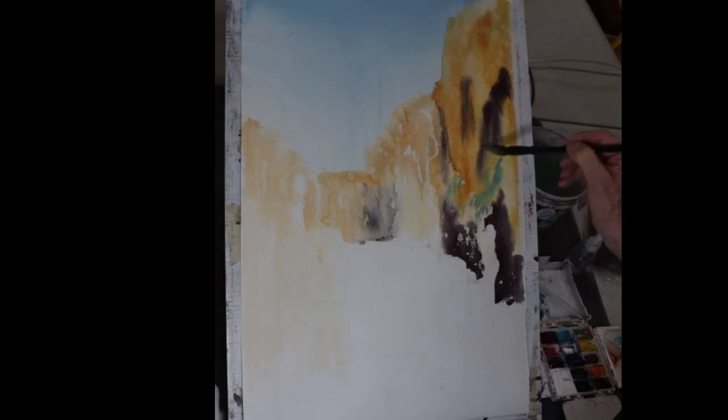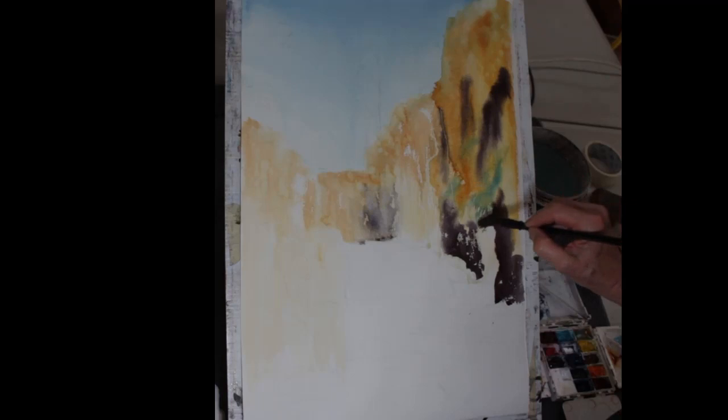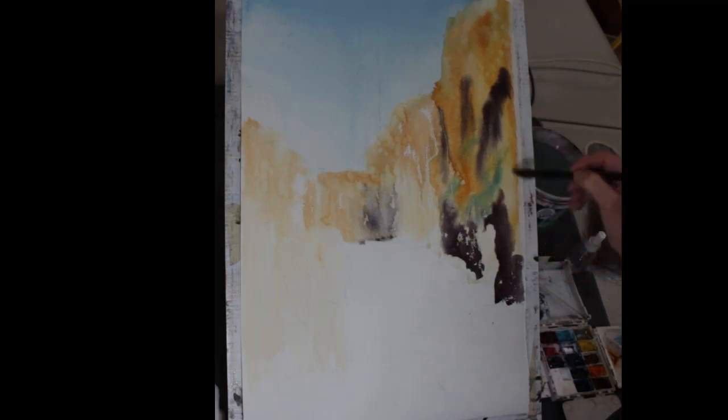So practice using your brush. You can do all sorts of wonderful marks with your brush. Practice on a piece of paper until you can almost automatically do the marks on your painting that you want to use to create the looks of that vegetation. And there's lots of interesting things you can do.